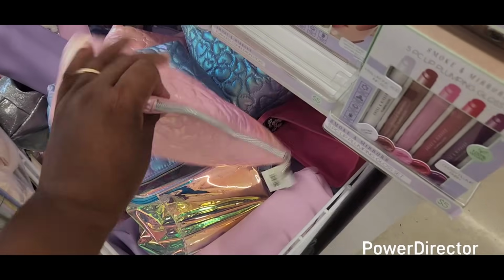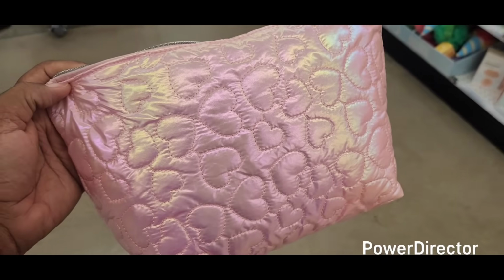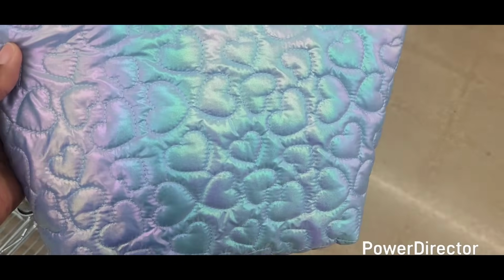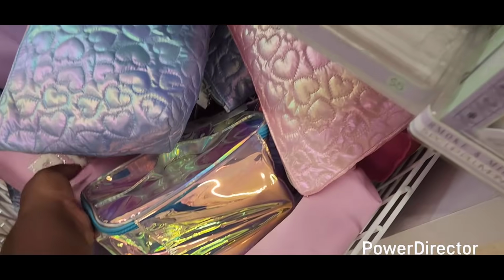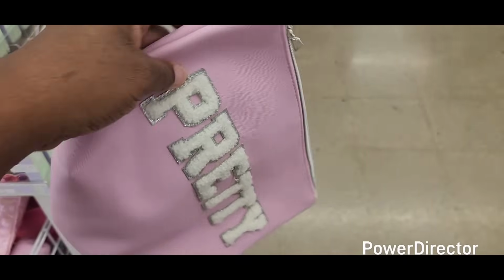And of course, they had their little sanitizers right there. They have the little cosmetic bags right here. I like the little pink iridescent one. And then they had the blue one, kind of reminds me of a mermaid. Really nice. And then I liked this one right here that says pretty.